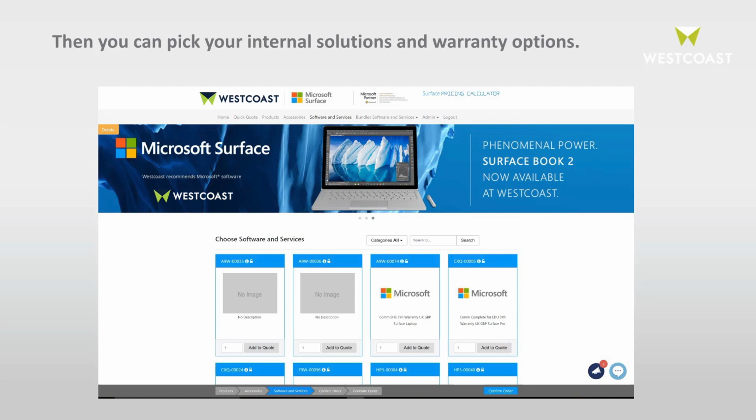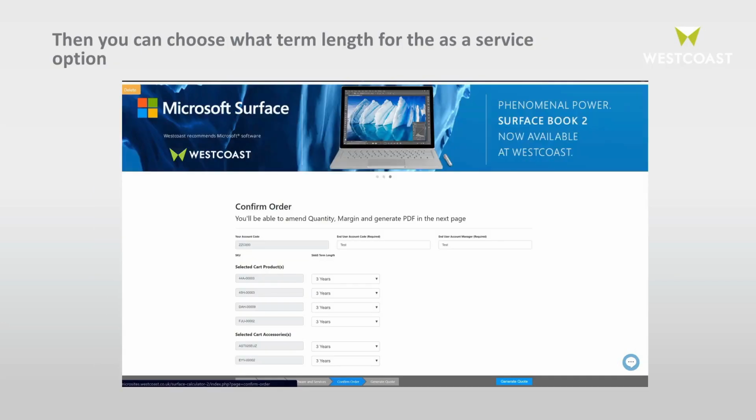Okay. Again, the way that we've designed the calculator is: pick your hardware, pick your accessories, then your software and services. It's just reminding everyone to attach. What you'll find is if your customer is going through the as-a-service motion, they will tend to look at the more premium option of everything, because it's only an extra couple of pounds a month instead of an extra couple of £100 or £1,000 at the very beginning.